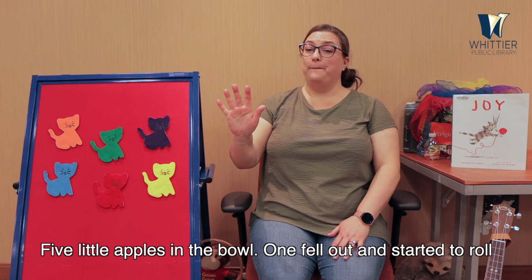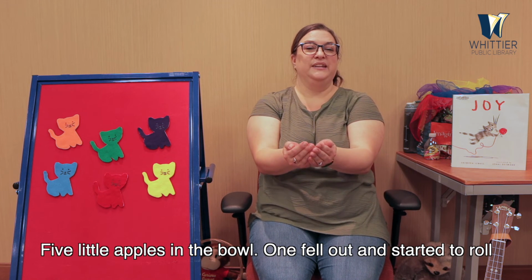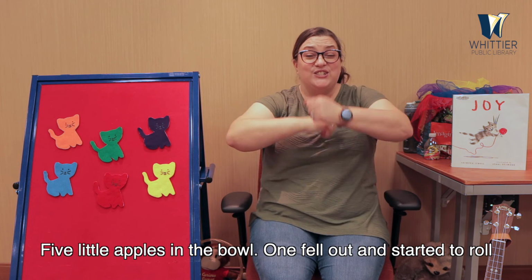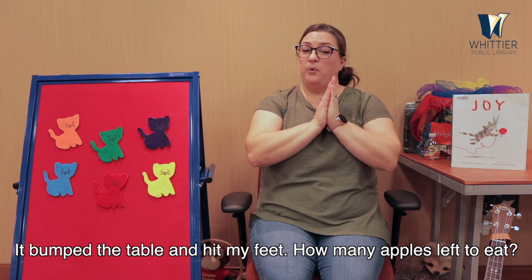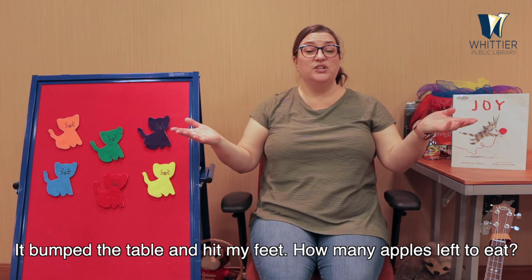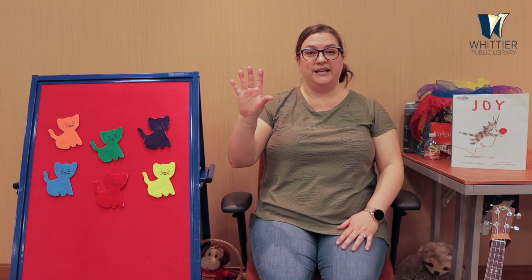Five little apples in a bowl. Can you make a bowl with your hands like this? Good job. One fell out and started to roll. Roll, roll, roll, roll. It bumped the table and it hit my feet. How many apples are left to eat? Do you remember? We had five and one went away. We have how many left?